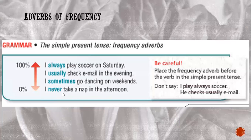In this context, the sentence is affirmative, but it contains a negative connotation. Tiene una idea negativa porque lleva never, right? Pero la oración siempre es afirmativa. Okay, and again, subject, the verb take, and in the middle, the adverb never, right? Be careful. Place the frequency adverb before the verb. Siempre tiene que ir antes del verbo, right?